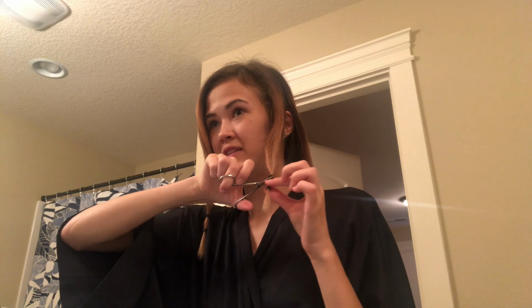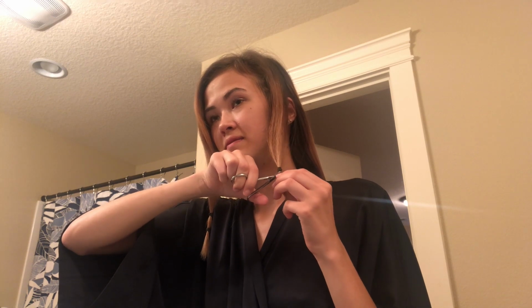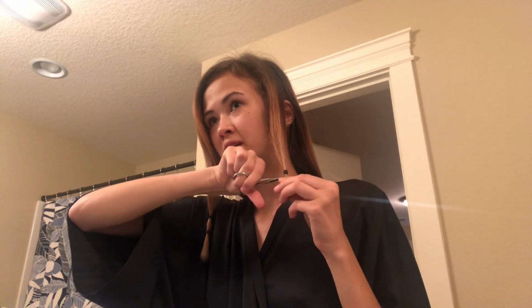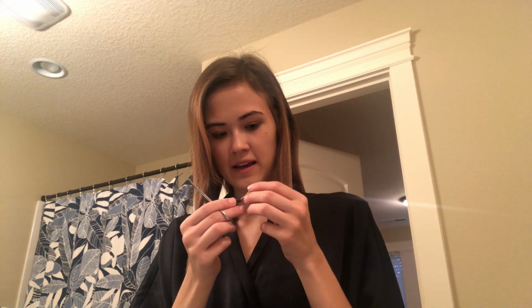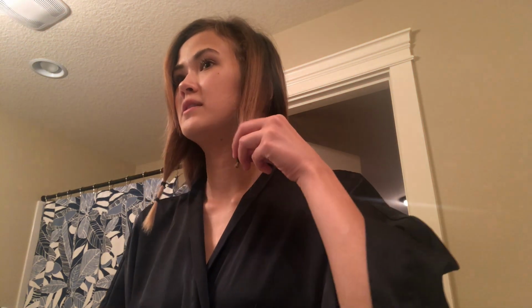Is that a bad idea? Well, it's only this much I'm cutting off, so it's not like it's that different than what it already is. Oh god. YOLO. Wow. This hair is so stupidly damaged and blonde. Literally blonde and damaged. Okay, I'm gonna also make sure that this is straight.